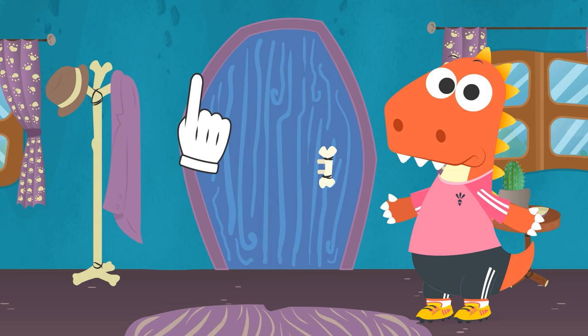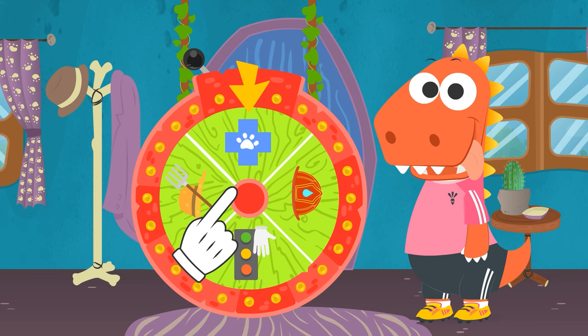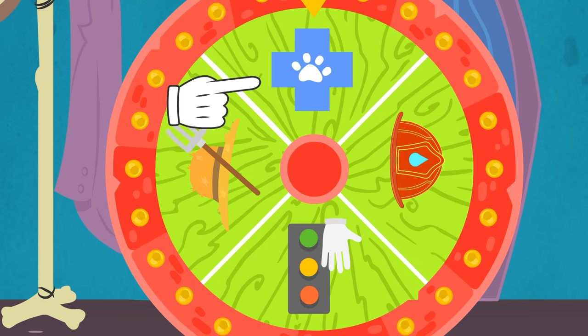I know. Lately, I've been working on a present for you. Do you want to see it? I hope you like it. Ta-da! Do you know what it is? It's a costume roulette. We can spin it and see what costume you have to wear. Look. You can become a vet, a farmer, a traffic officer, or a firefighter.